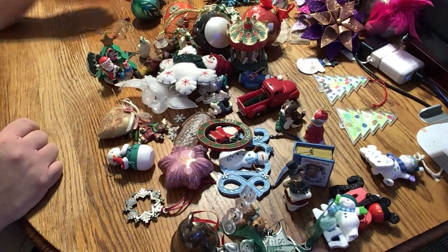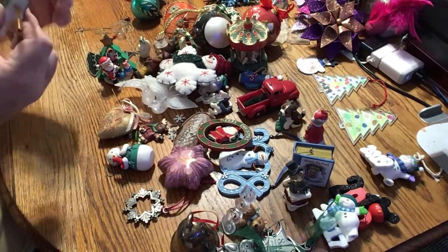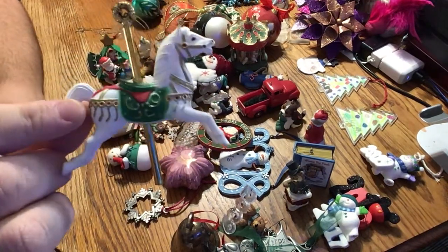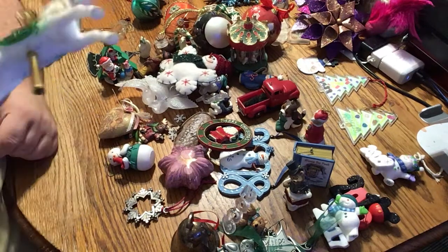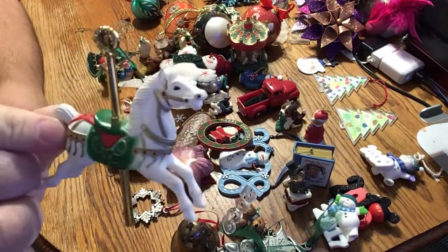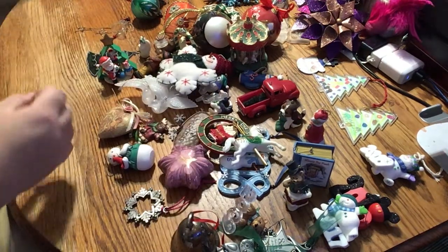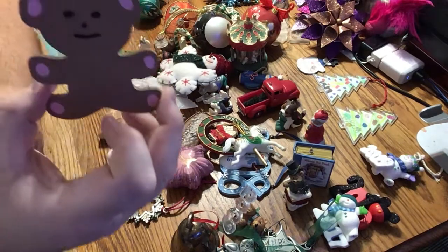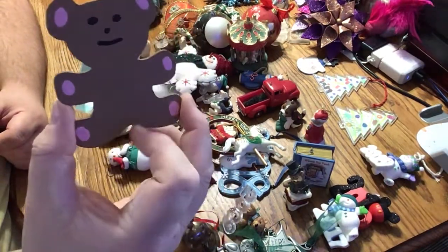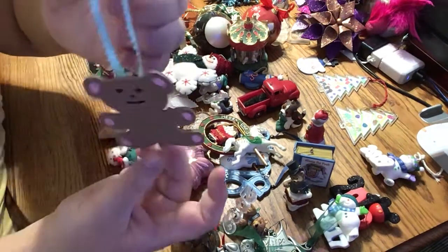This one, I did have a final one, 1993. See, I'm finding some ones because the year's not on it, but my mom wrote on the bottom. Again, a little merry-go-round horse. Oh, I did have a teddy bear out here. He was hiding. So simple. Just paint it and put a little thing, and hot glue gun some ribbon on it for a hanger.